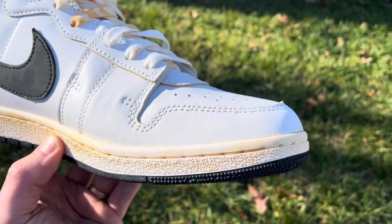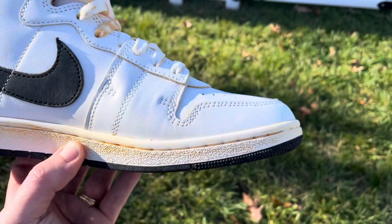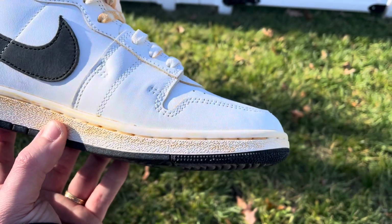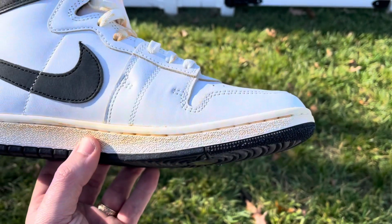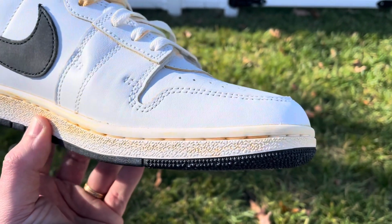I will say it does seem like it'll still have kind of an orange hue to it, even if you do wash it off. But if that's enough to turn you off, then you probably do want to stay away from these. I think they look good as they are, so I'm not going to worry about cleaning the rest of it off. This is just an example to show you it can be done.